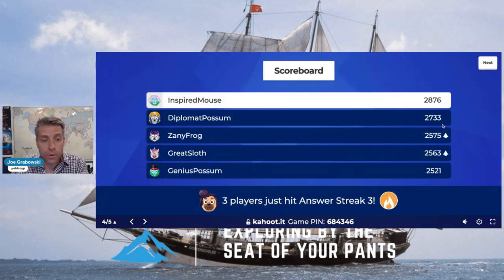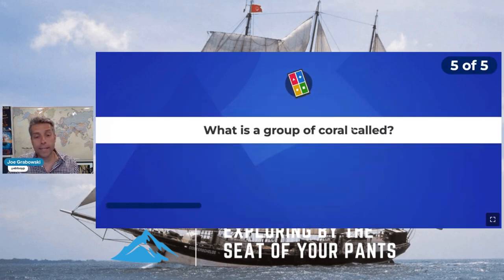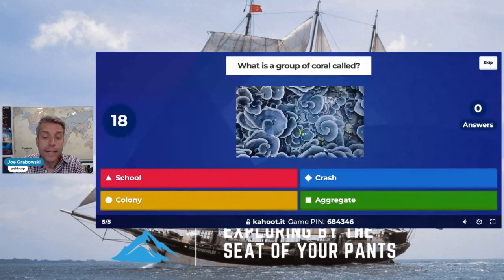All right, inspired mouse holding on, but we have one more question to finish things off. So what is a group of coral or a collection of coral called? Is it a school? Is it a crash? Is it a colony? Or is it an aggregate? So what is a group of coral, a collection of coral polyps called? A school, a crash, a colony, or an aggregate?